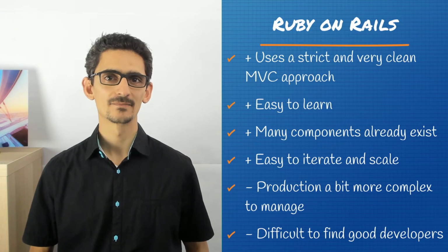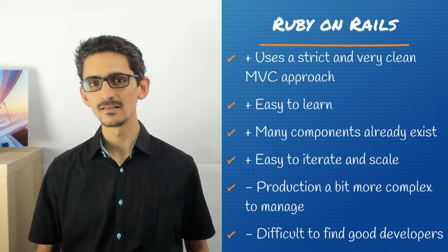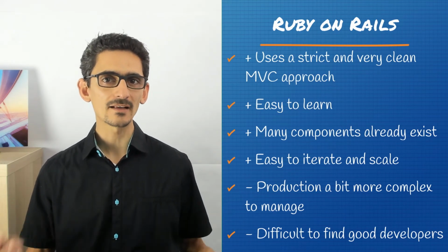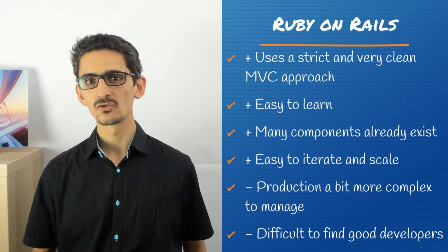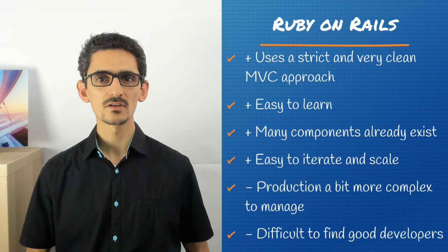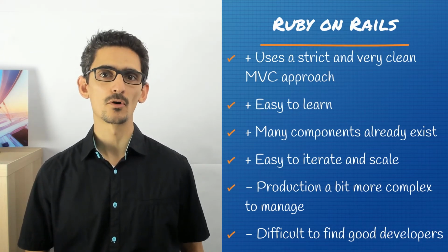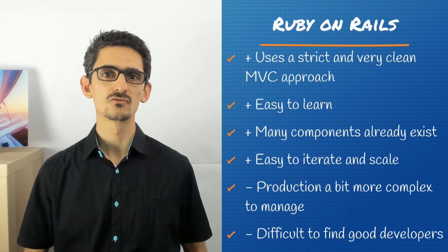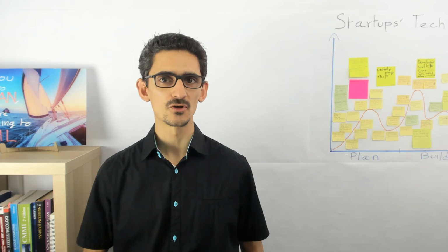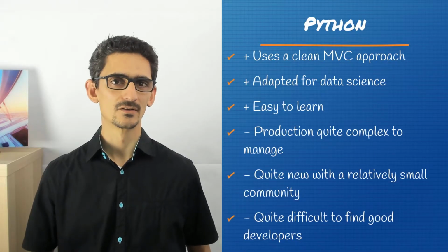Next, Ruby on Rails. It uses a very strict and clear MVC approach. It is easy to learn, and there are many components that already exist and that can accelerate the development. And it's also very easy to iterate and to scale. For the production management, it's a bit more complex, and it's pretty difficult to find good developers in that language. That's really the big drawback. In my opinion, Ruby on Rails is a very good option if you do not require a very large team on the long term.